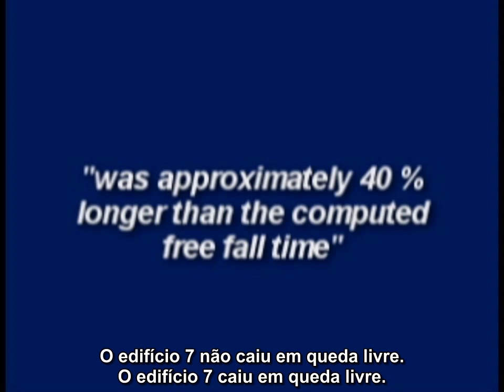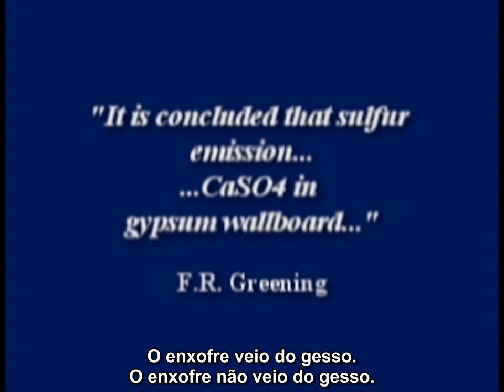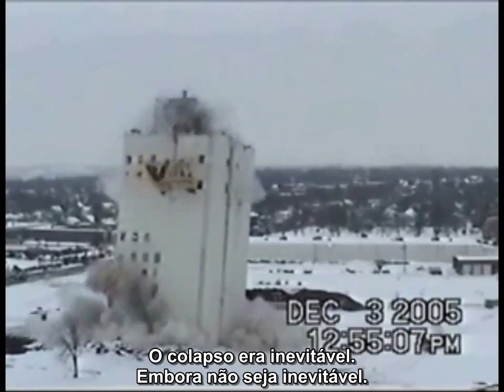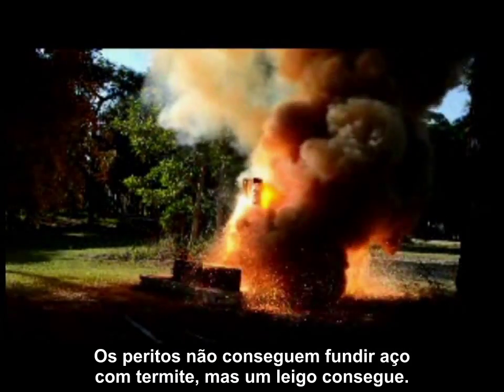Building 7 didn't free fall. Building 7 free fell. The sulfur came from the gypsum. Sulfur didn't come from the gypsum. Collapse was inevitable, although it's not inevitable. The experts can't melt steel with thermite, but a novice can.